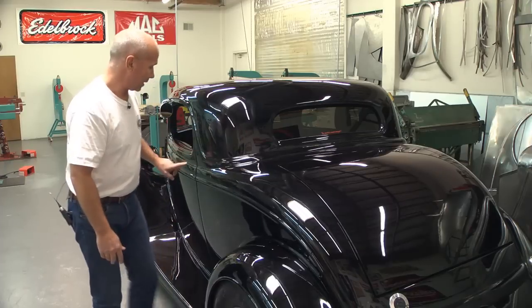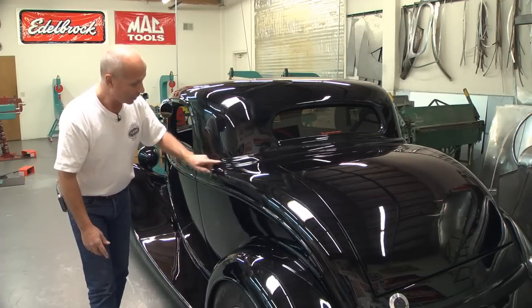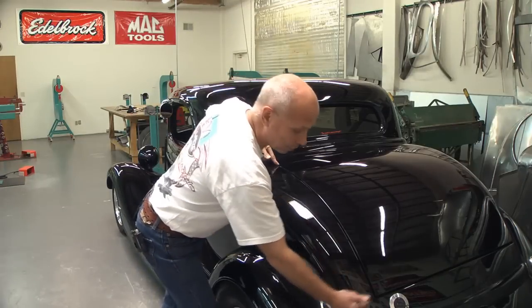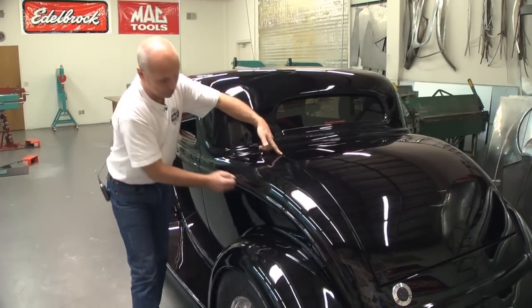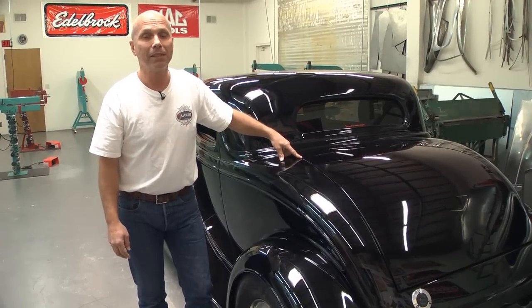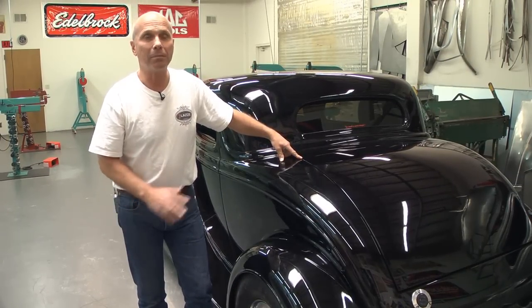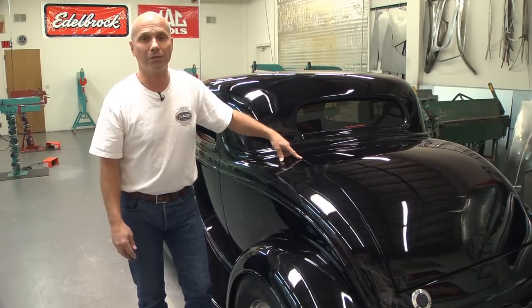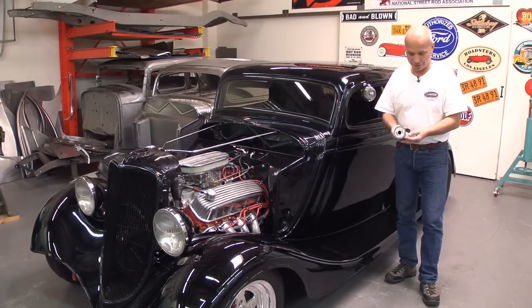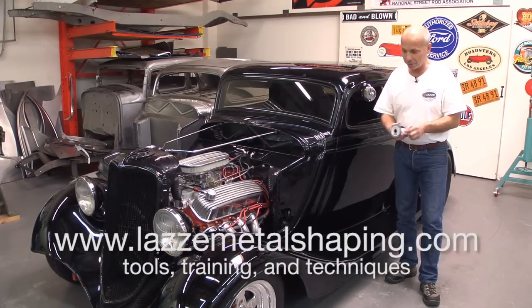Today I can make this piece from here with half of this bead all the way up to here and all the way down, this part here, probably in one piece in about 1.5 hours or so. So now I'm going to show you a little trick that I'm using on this car.